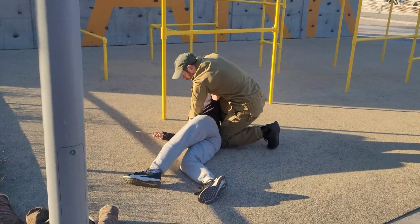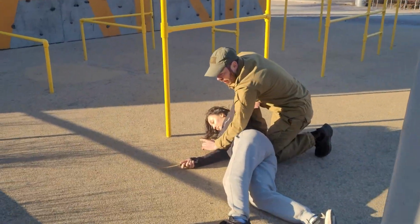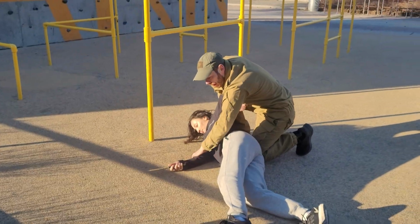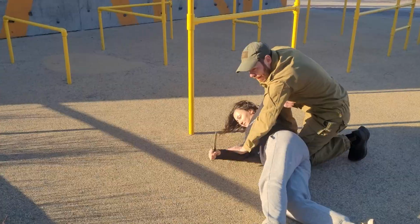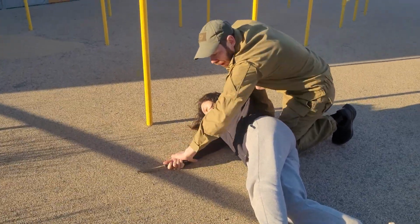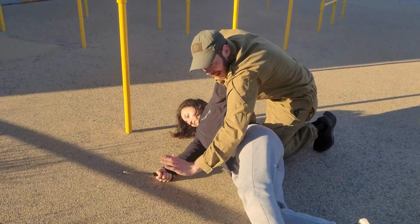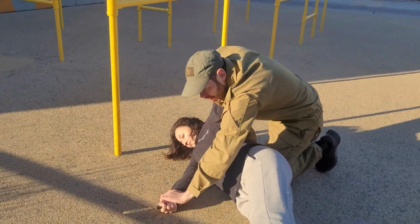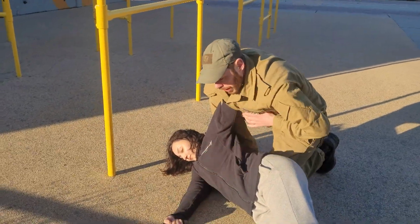By controlling her arm, her instinct is going to be to still fight for the knife. She's either going to pull it, try to hide it from me, or try to stab me with it. If I go directly for control with the arm, she's going to pull it back and I'm going to lose control, and now I can have a really bad situation here. So I need to use my body weight as soon as possible.